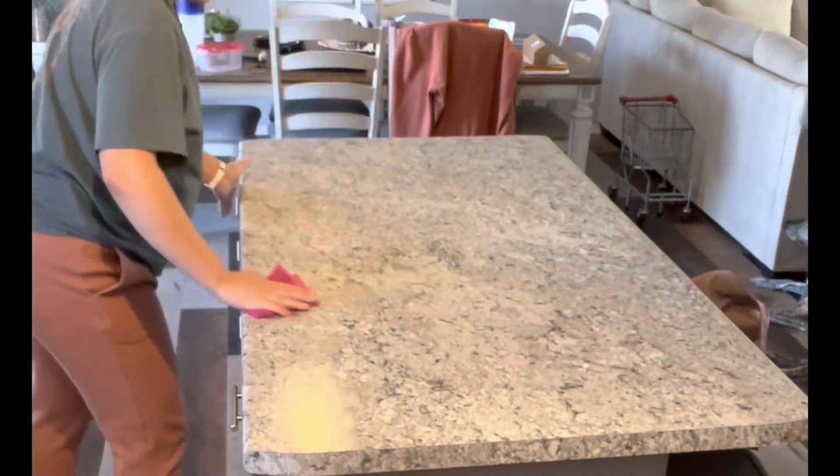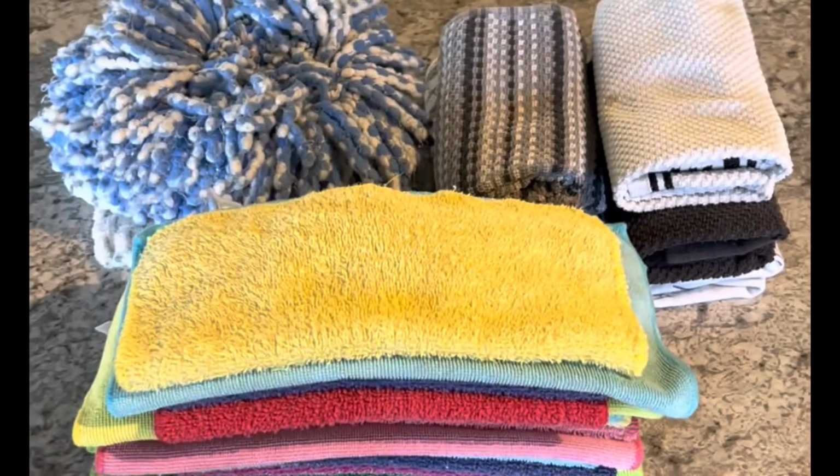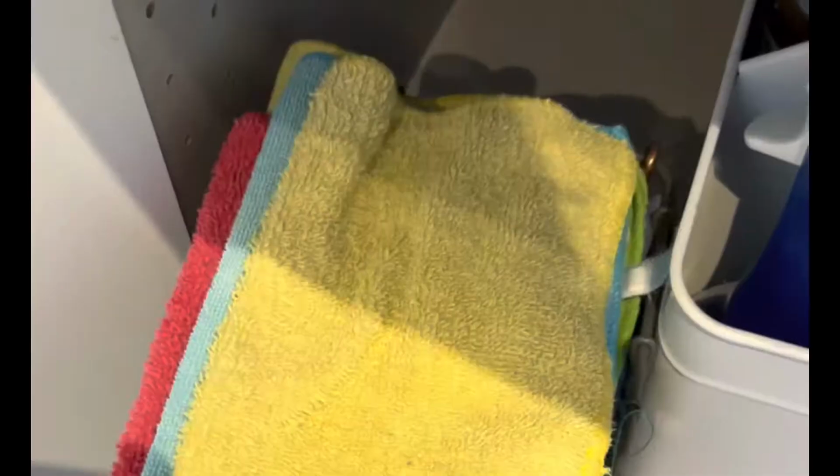If you guys don't know, I am 36 weeks pregnant, so I have 1 month to go, and I'm starting to kind of stash stuff in my freezer, kind of stock up on stuff that we eat all the time, like banana bread. And then I just quickly cleaned up.